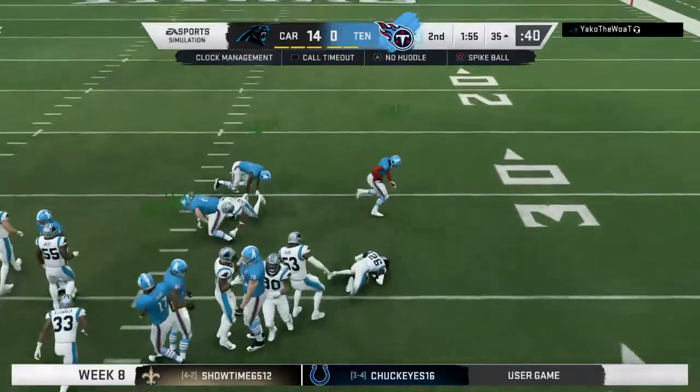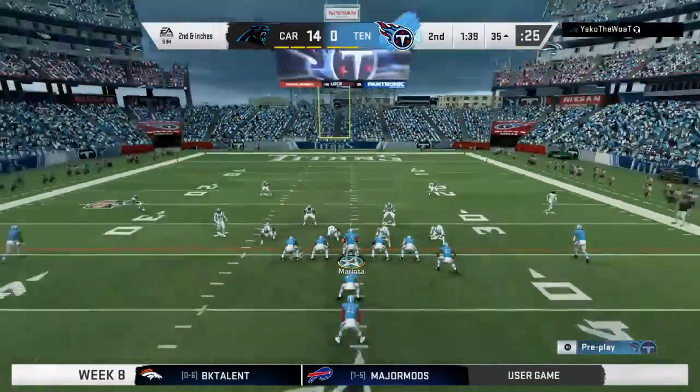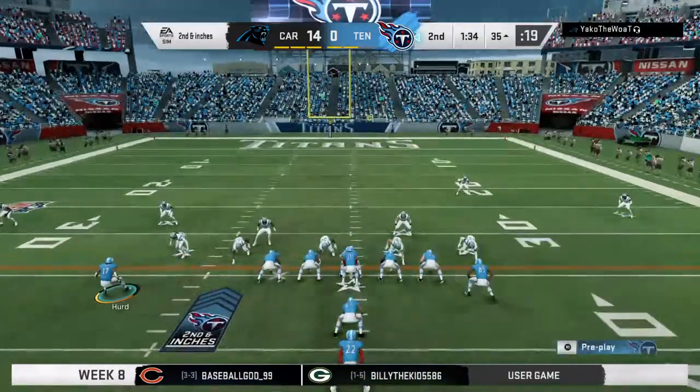Pretty solid run here on first down. Almost picked up another first, but he appears to be a few inches short. 10 yards on the pickup there, and it'll be 2nd down. It's 2nd and inches at the 35-yard line.